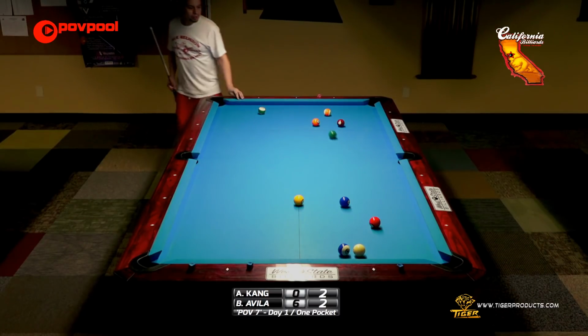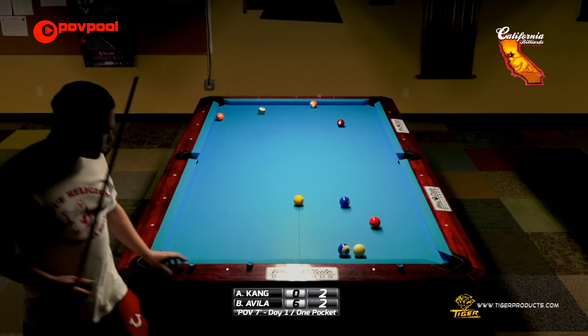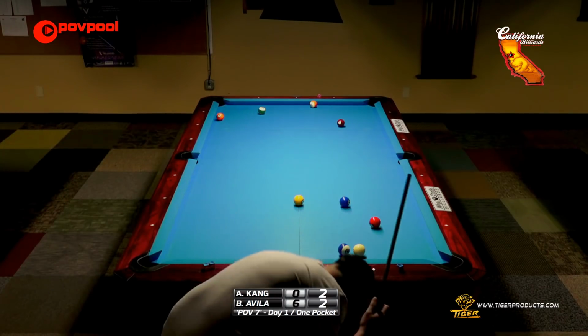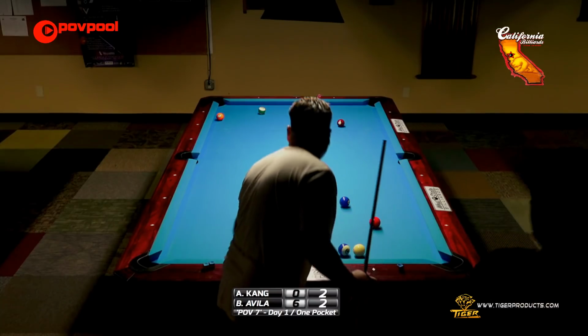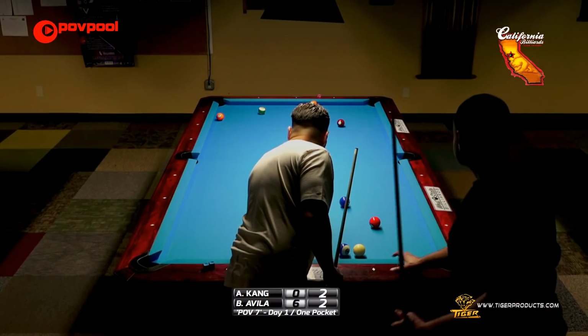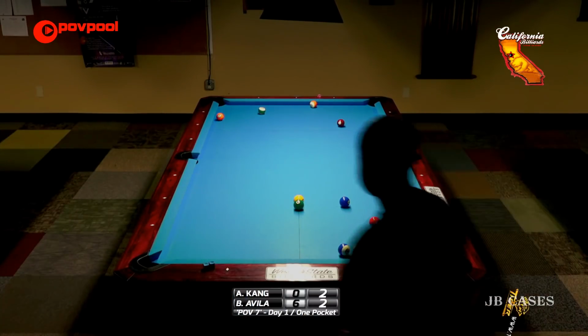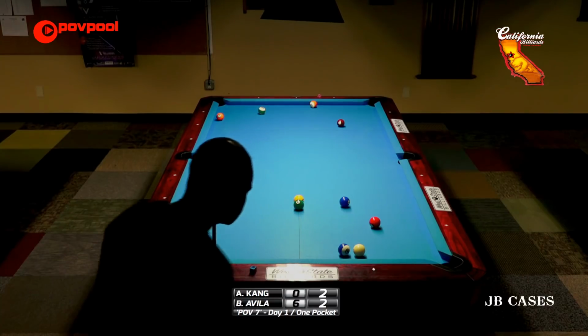That's the shot. Oh, beautiful shot. That's the shot. It's the only shot I saw. If you play one pocket, that's the only shot you would ever shoot. I think Amar is going to try and he might even try and bank the 3 here. Only shot he's got. That was beautiful. Whatever shot he has, that's called high karate. High karate, yes. That was a good shot.